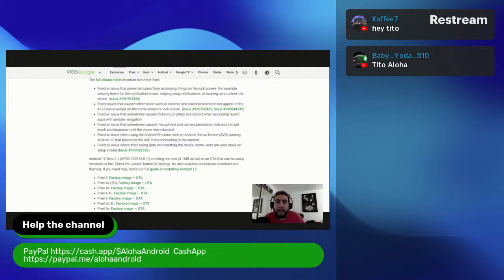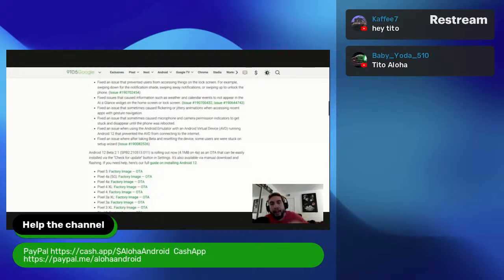Now, this says right here, Android 12 Beta 2.1, or its build number SPB2.210513.011, is rolling out now. It's a 4.1 megabyte update, it says, on the 4A, but on my 4A it was 4.8. It's an OTA that can easily be installed via the check for update button in settings. It is also available for manual download and flashing. If you need help, here's a full guide on installing Android 12, and it gives you the factory image from the OTA, so you can just flash that with ADB if you wanted to do that. So, okay, that's a bit of good news to know.